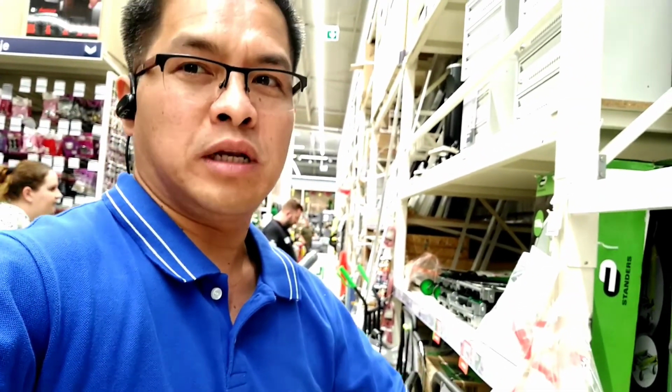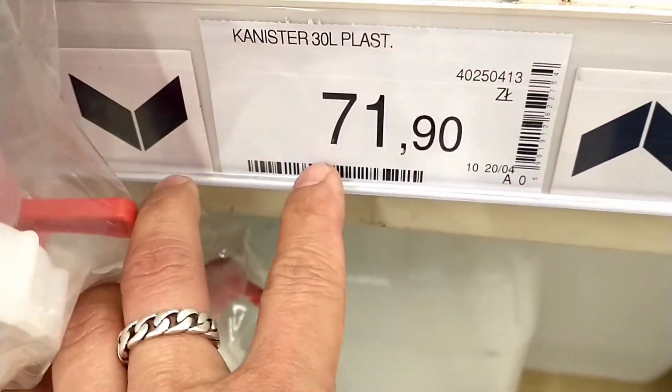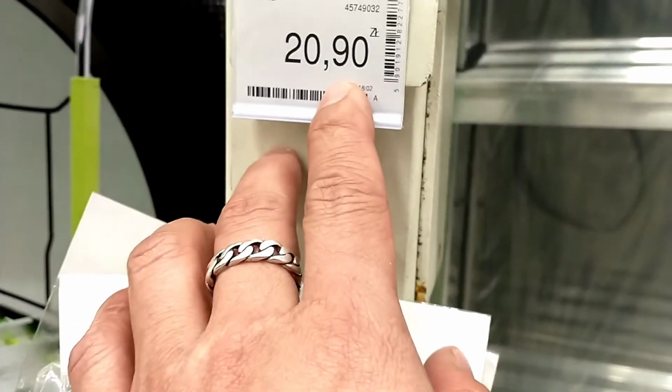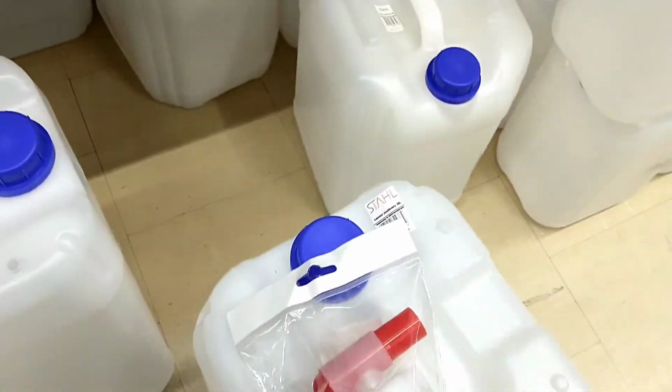Leroy Merlin Sushi Lodge. See this container, 30 liters. And the price is 71.90. And we need to put this faucet here. And it costs you 21 zloty. Very good, wonderful. This is what I'm looking for. The perfect one. Sobrang laki nito. Leroy Merlin. I already found what I'm looking for.